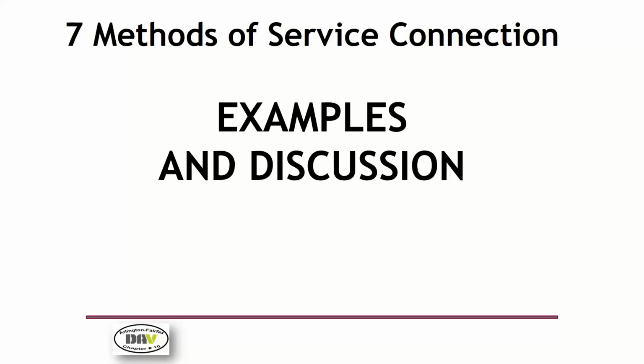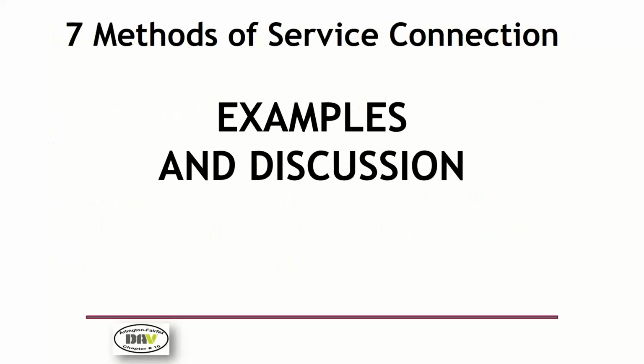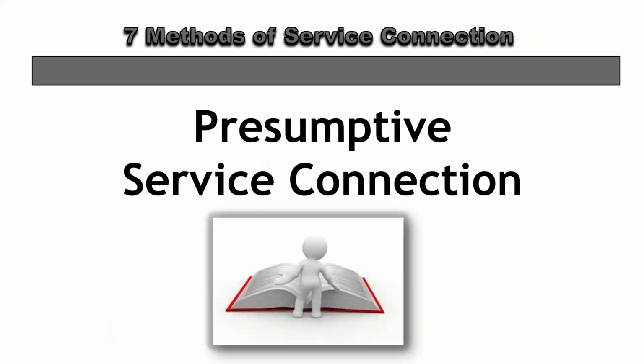Somebody provided another example in the chat: if you go into service with flat feet and it becomes significantly worse for whatever reason, yes, that is another condition that can be aggravated. That is something we have seen quite a few times. If you have a condition before you went in, service has to make it worse. That's the key aspect to aggravation. Unless there are any other questions, we'll move on to the next. Jeremy, the floor is yours.